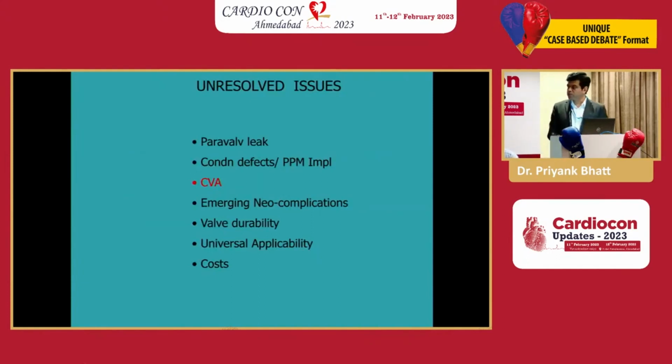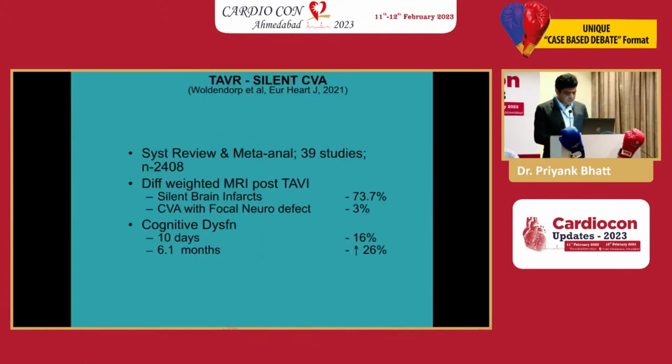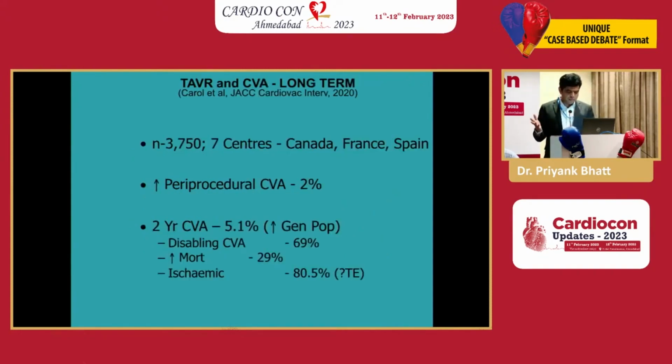Again, CVA is also very underreported as far as TAVI is concerned. There are a lot of articles where the rate of cognitive dysfunction was quite high after TAVI, and silent infarcts as well, which are taken in stride, assuming they'll recover, and they do, but some of them do end up having long-term sequelae.